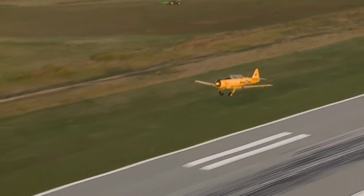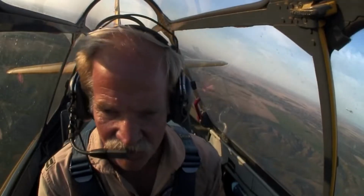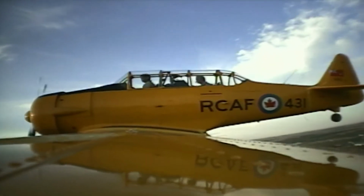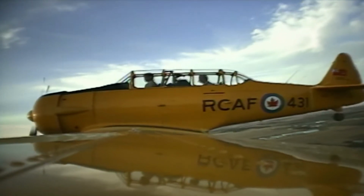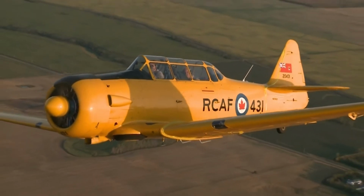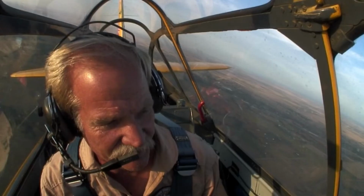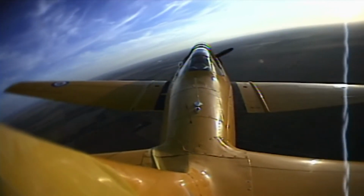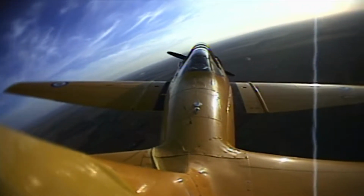Less than a minute after takeoff, Warren hands it over. Okay, you got the controls, Mark. I have the airplane. On the ground, the Harvard was a bear. In the air, Mark realizes she's a whole other animal. I didn't really feel I had a good handle on the airplane. No worries. You're feeling the airplane out. I'm not back here giving you a check ride yet. The lesson starts with simple, shallow turns. Rolling left.